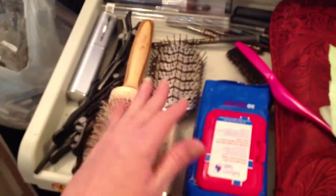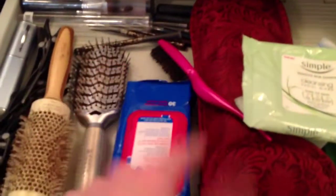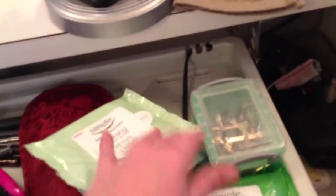And then I've just got my brushes, my clips, a little pair of cheaters. Yeah. Lotion wipes. There's my flat iron right there. And then just wipes and clips and what have you. But it just fits perfect in there, and it goes away to its own little corner. And yeah, that's my little menagerie of mess.